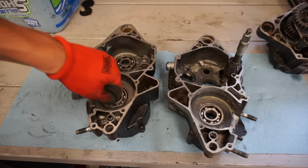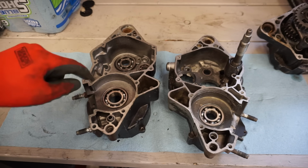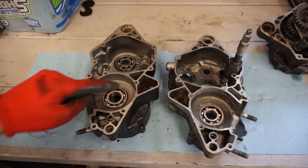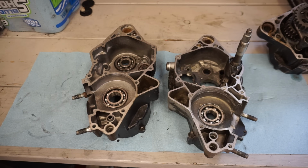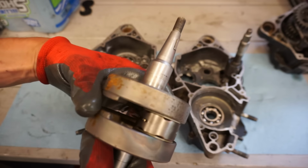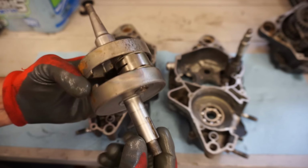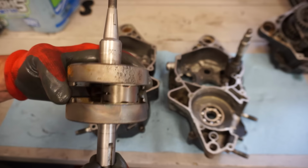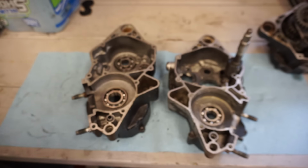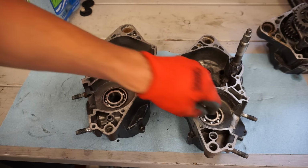All right, both bearings are in, perfectly smooth. We just messed those up. I didn't realize one had a bigger hole than the other one. So you can see the stator side where the flywheel goes on has the larger diameter hole, and the clutch side has the smaller diameter hole. So, yep, but we got it sorted out and everything's good to go.